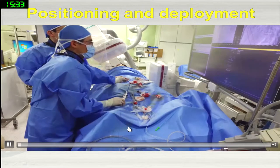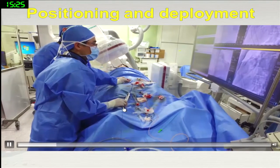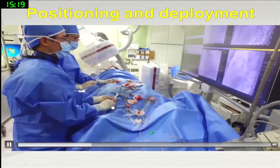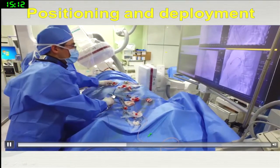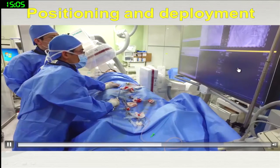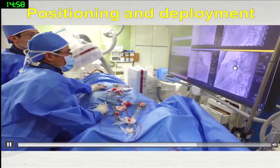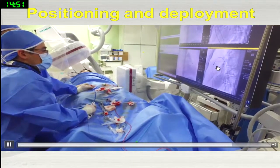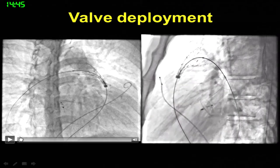So this positioning angiography, and the same as the self-expanding nature, after positioning, by rolling the knob, we can deploy two-thirds of the valve, and then by pulling the lever, we can deploy the device fully. Angiography again. So it is fully deployed. This is the process I can show you again.